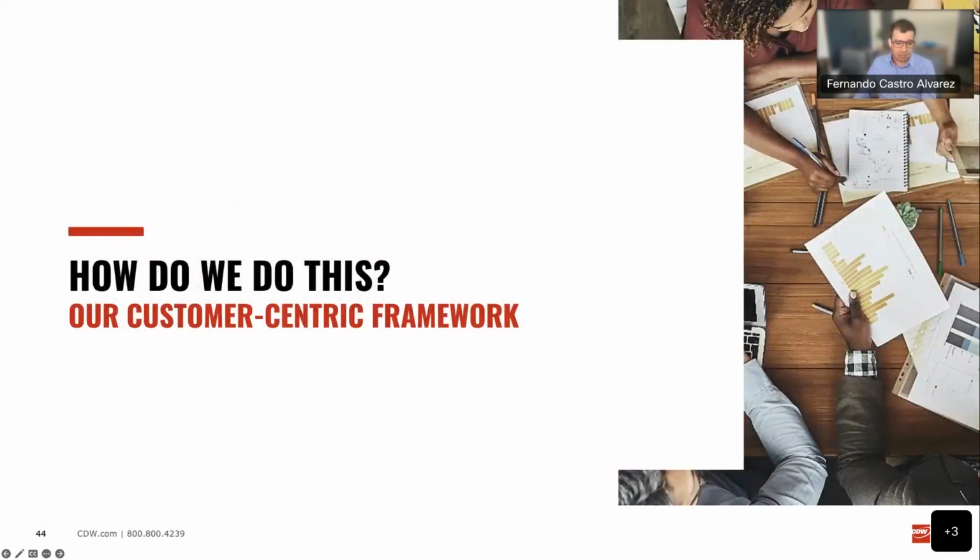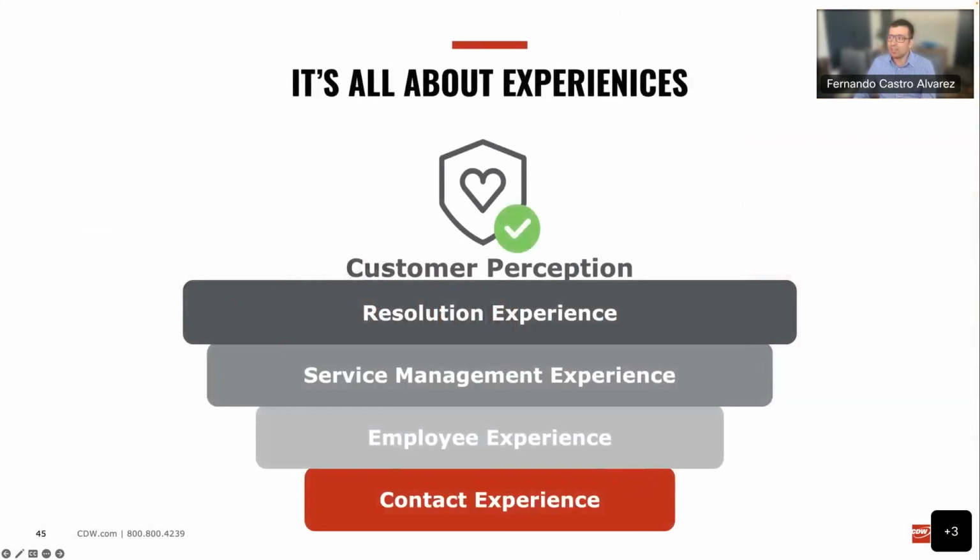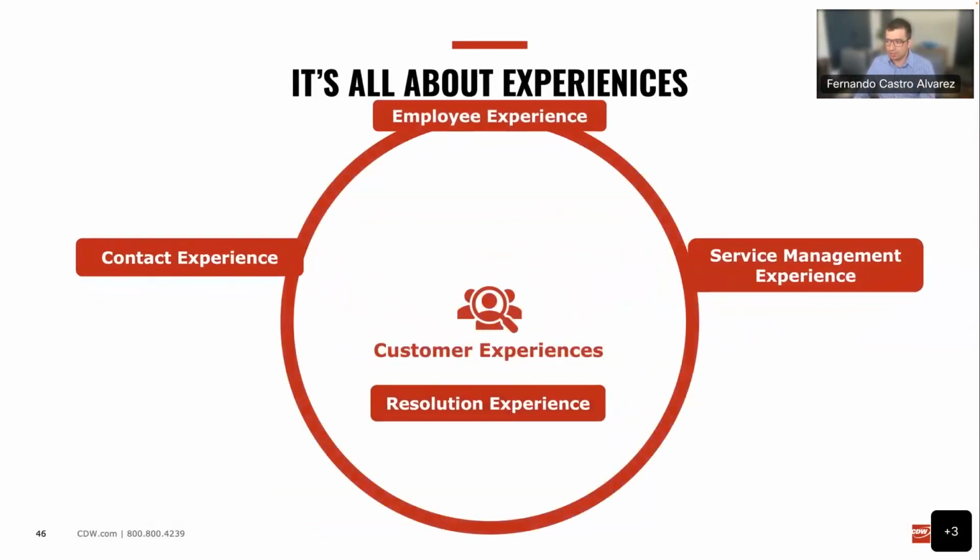And our secret sauce to achieve that, as you know, is looking at CX, right? And what does customer perception mean? Because perception becomes reality. So these are the four areas we look at: how they contact, how your fulfillers, your employees allow that to exist, how your processes are all managed through being service oriented instead of just being technology oriented, and providing a great resolution. All of these are what, in our point of view, build up CX.